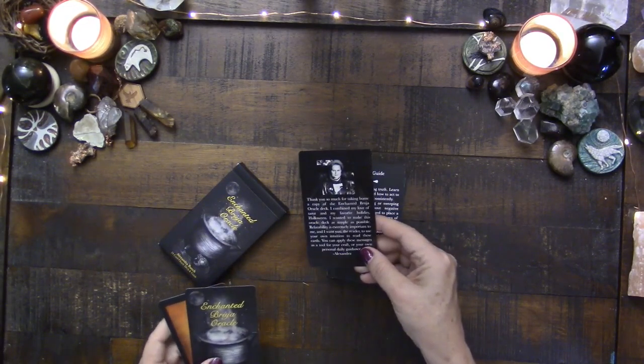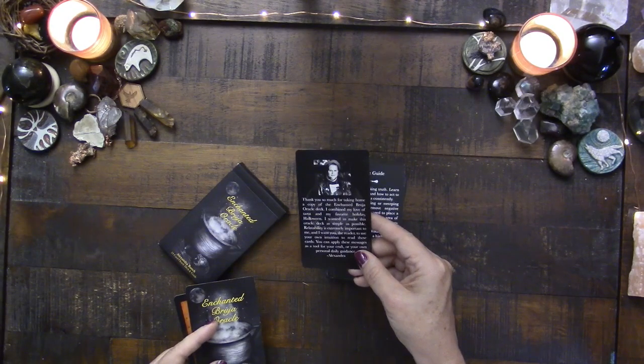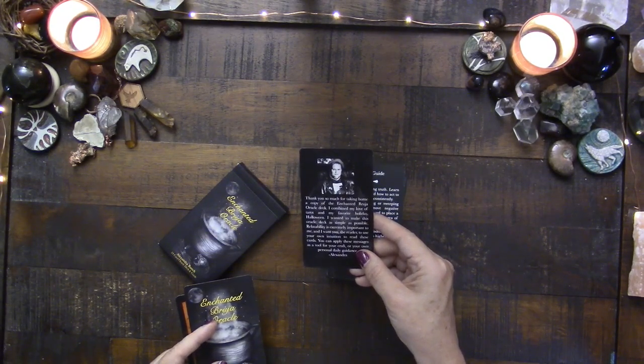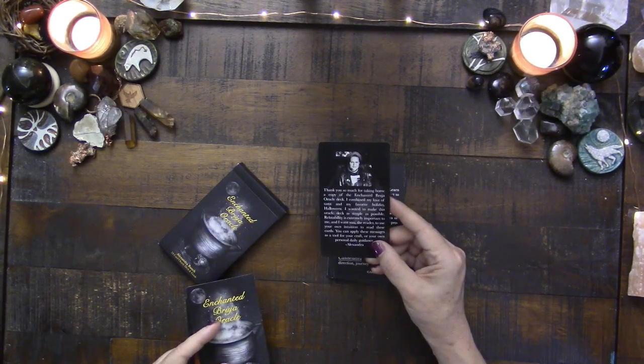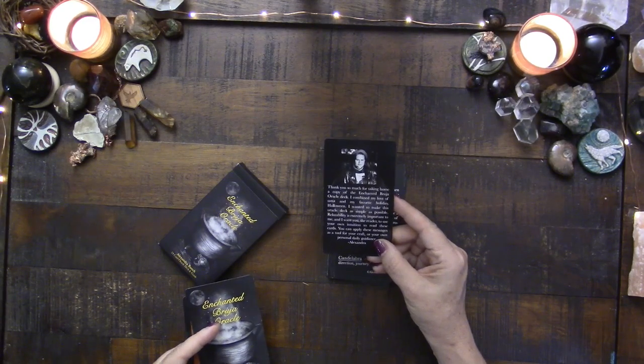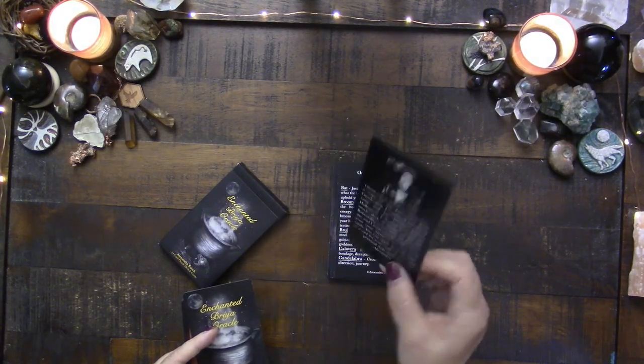Thank you so much for taking home a copy of the Enchanted Bruja Oracle deck. I combined my love of tarot and my favorite holiday, Halloween. I wanted to make this oracle deck as simple as possible. Relatability is extremely important to me, and I want you, the reader, to use your own intuition to read these cards. You can apply these messages as a tool for your craft or your own personal daily guidance.